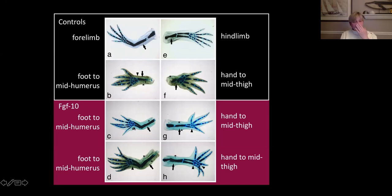And that foot not only is positioned properly, but it can move. So the joints are restored, the innervation is restored, the structure is restored. And so this is a four-digit hand grafted onto an upper thigh. And again, we've gotten a distal femur, tibia, fibula, and the hand carpals and digits. This one's not quite as pretty. This is another example of a five-digit foot grafted here with FGF beads.